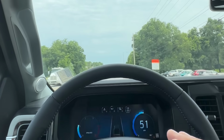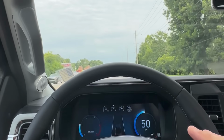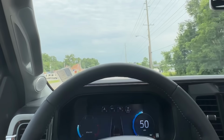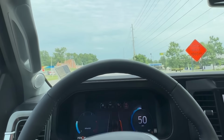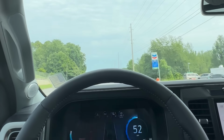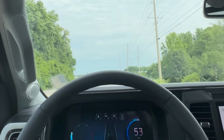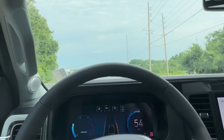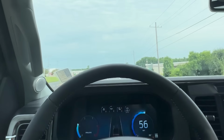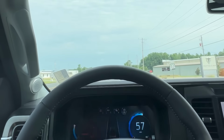The big mirrors on the sides are really good. I can see why they put them on there now, especially if you're towing big trailers, horse trailers, or whatever you want. The ride is comfortable. I can tell I'm on leaf springs in the back instead of like a live suspension system like on a Raptor or a TRX. But it does take the bumps very well.